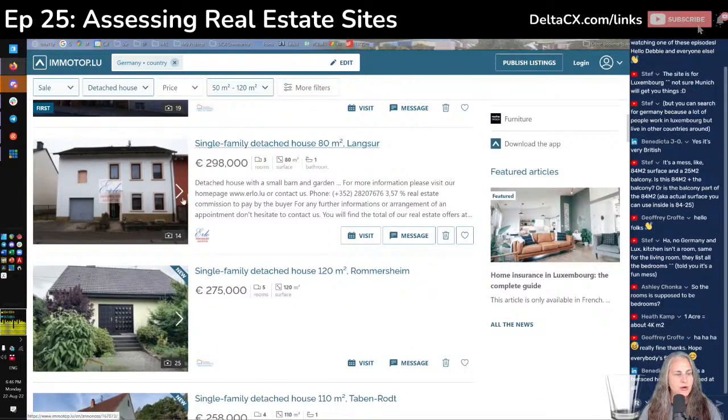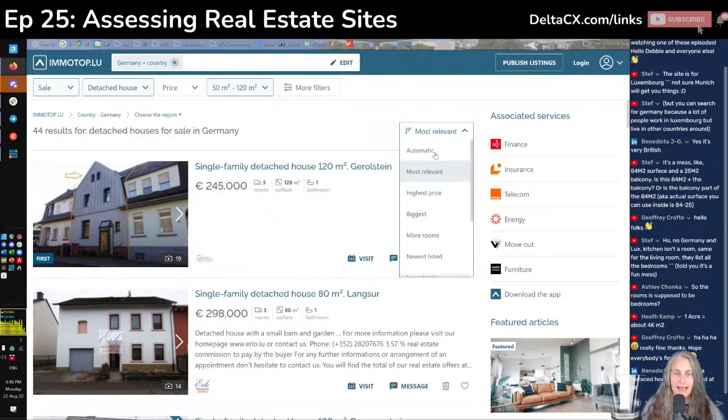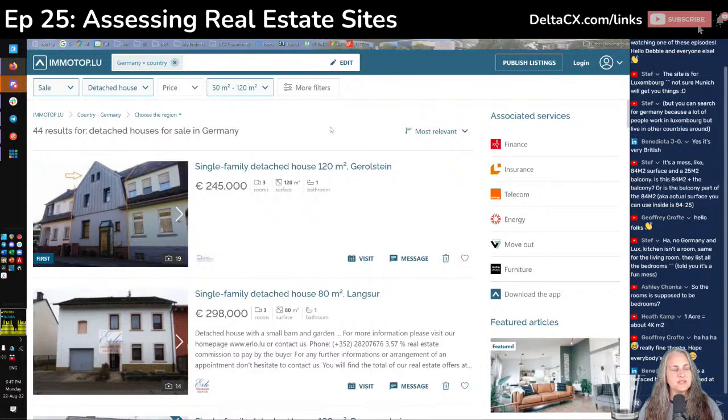All right. This one is much smaller, and by the picture, it looks detached. It looks like there isn't something glued on either side. I don't have a sense of where these are. So can I get a map? Where's my map view? Let's see. I can sort automatic. Don't know what that means. So again, knowledge design. What does an automatic sort mean? I expect you to sort automatically. This is the digital world. Most relevant, okay. Highest price, biggest, more rooms, newest listed, lowest price, smallest, less rooms, oldest listed. Okay, that's certainly a nice list of sorts and would certainly give me a lot of options. I do appreciate that, though I still don't understand what automatic is. I also don't have a sense of where this is. Like I said, where is the map?